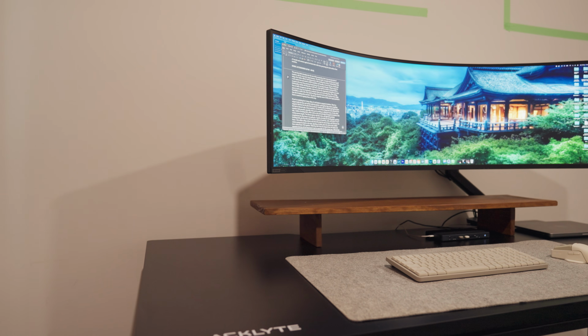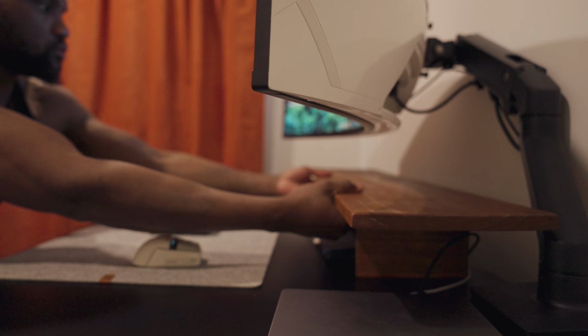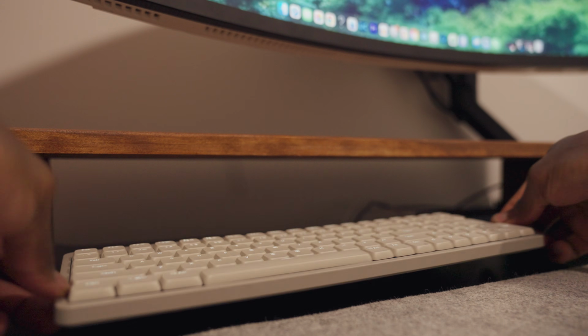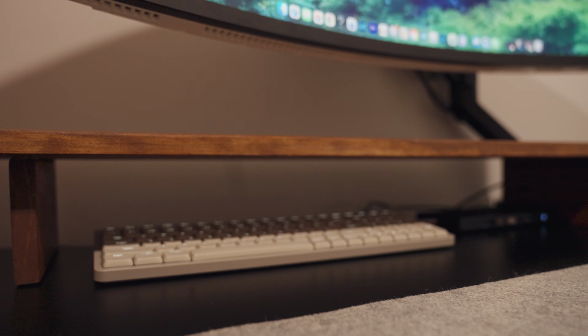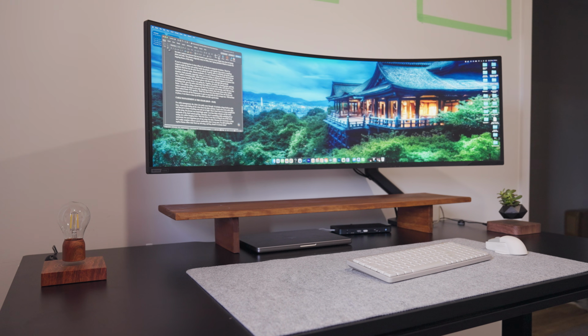When it comes to functionality, besides elevating the overall look, a desk shelf provides some form of cable management and adds a clean second tier of organization that gives you extra space to tuck away your keyboard or notebook when you're not using them.